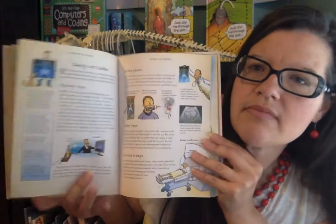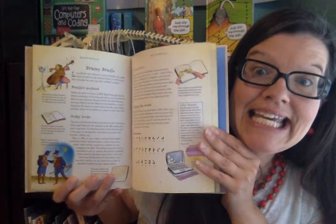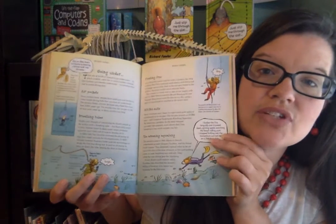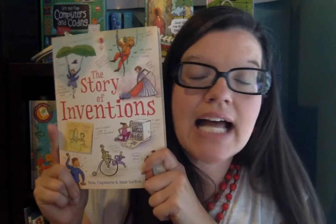But this goes through amazing discoveries and inventions, like scuba gear. I highly recommend this book.